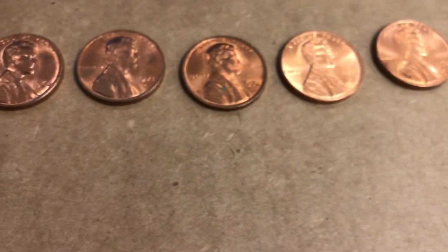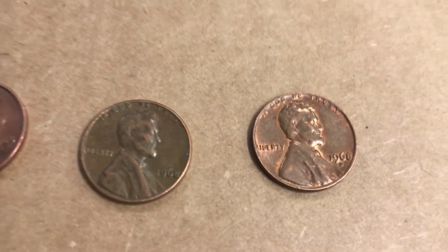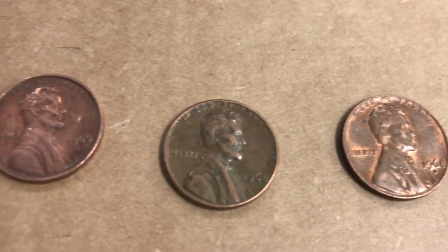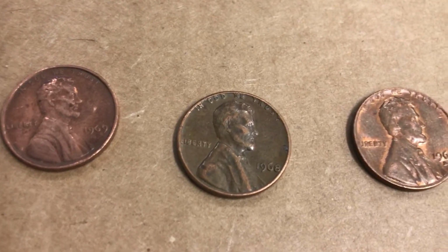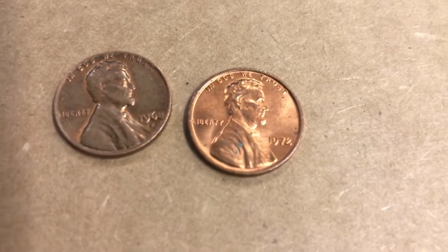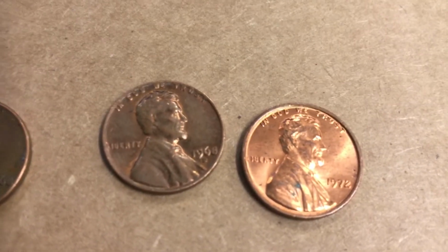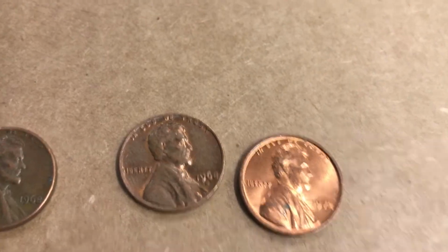And the other thing that I noticed while doing this is it looks like the 1960s had more of a deeper strike than the 70s or 80s. You can see on Abraham Lincoln that it's a little deeper of a strike, which is just something that I came across and noticed right off the bat. I mean, if you compare a 1970 to a 1960, Abraham Lincoln doesn't pop out at you as much as it does in the 1960s, as well as the lettering and everything else. It was much more of a deeper strike, and I guess also in the 50s and the 60s.